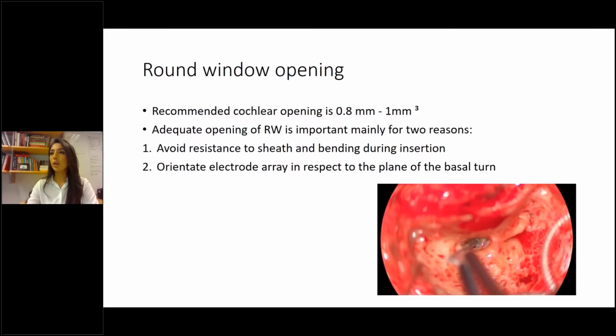The recommended cochlear opening is 0.8 to 1 millimeter, and it is advised to use the sizing tool to ensure this. Adequate opening of the round window is important mainly for two reasons: to avoid resistance to the sheath and bending of the sheath during insertion, and to orientate the electrode array with respect to the plane of the basal turn. If there is still a bony overhang or the opening is not wide enough, there may be resistance during insertion, which may cause displacement of the electrode outside the sheath prior to insertion.